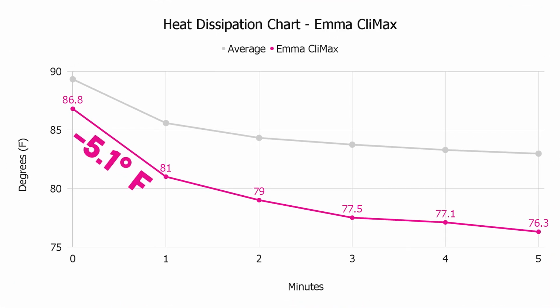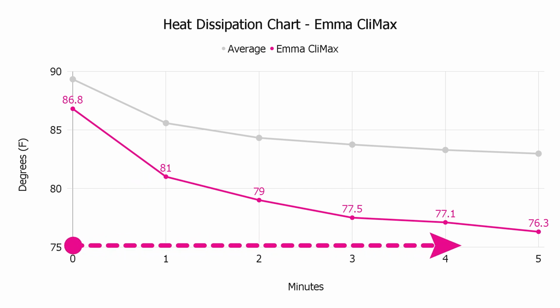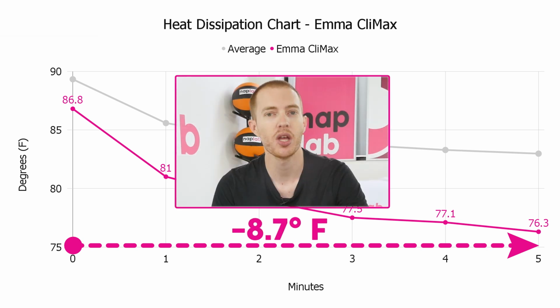The Emma CliMax saw a 5.1 degree Fahrenheit reduction from minute 0 to 1. From minute 0 to 5, the surface level temperature dropped from 87.3 to 78.6 degrees Fahrenheit, a reduction of 8.7 degrees. Overall, I'm very pleased with the cooling performance.